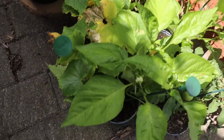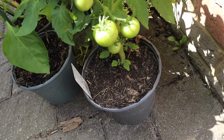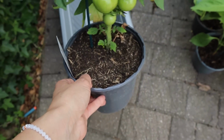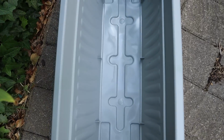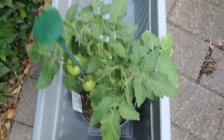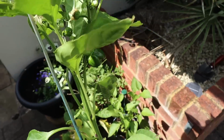So let's have a peek at these guys. We've got our tomatoes. These are still in the original pots, so I will use that and I'll count them into there, but I need to make some holes in there, which is really annoying. It doesn't come with it, so it doesn't go too flooded if it rains.